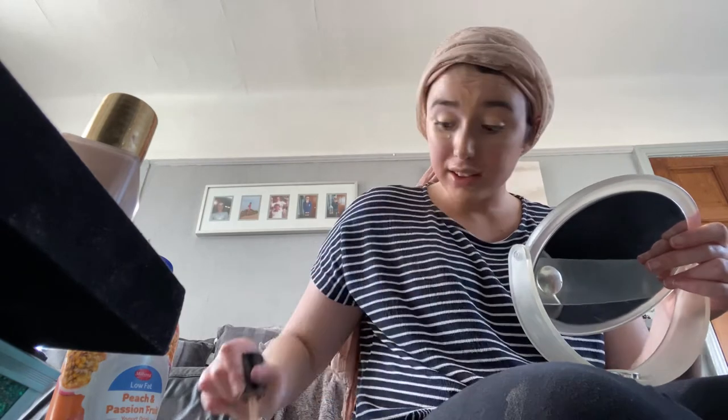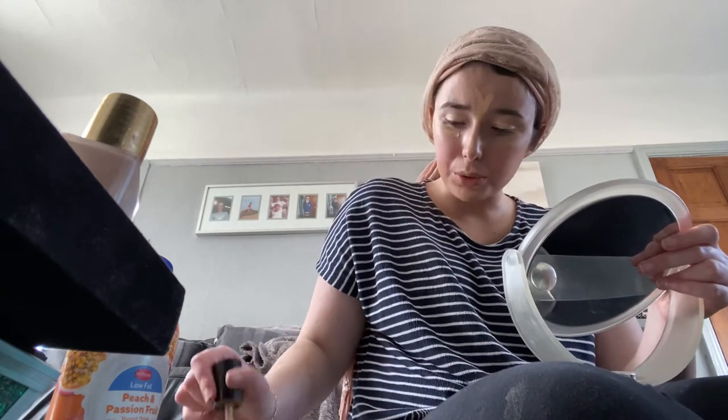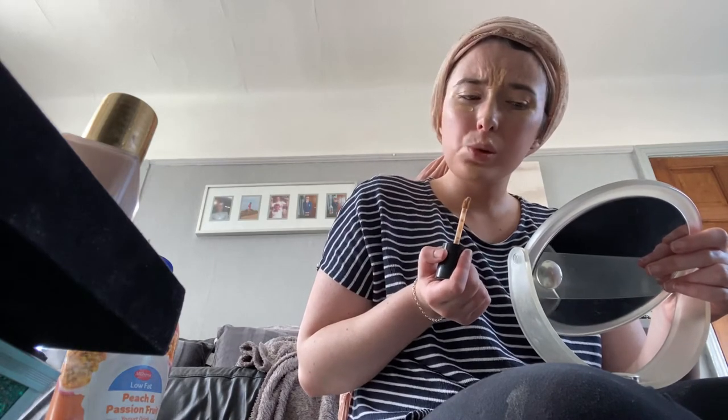Yeah, the concealer is pretty good. I actually got this from Boots. Was it £28?